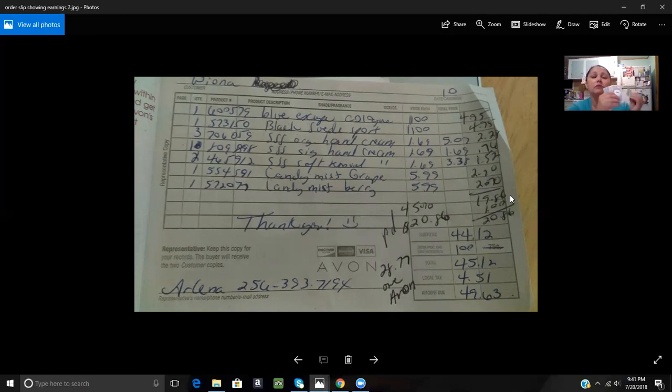Okay. Now let's pretend Winona's order was my order. It was a personal order. Then I would figure this up the exact same way that I just did here. But the difference is I would still do the discount, but instead of the customer paying $50, I mean, instead of myself paying $50 to myself, you can do that if that's what you want to do. But instead, I would pay Avon the discounted price.